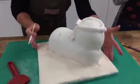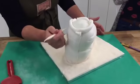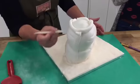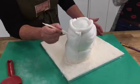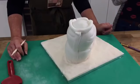What other colours do you need? Do you need grey? What do you need for his nose? Black. Black. But I could paint that. What did you want for his whiskers? Because it looks like I'm going to have to go running in again, doesn't it?